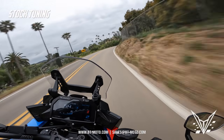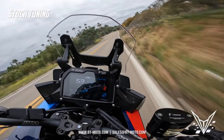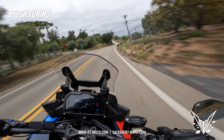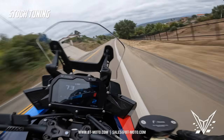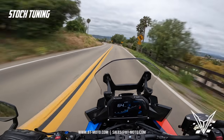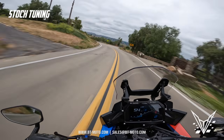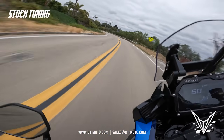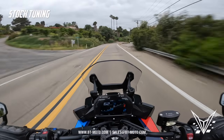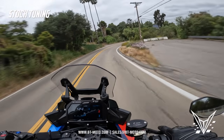So far, tip-in's really nice. The bike feels great, nice and even, but the power comes on in second gear as soon as you hit 8,000, 9,000 RPM. It's a little bit annoying. The power's nice. You can definitely feel that 30 horsepower over the standard XR, but it kind of comes as a surprise when you're in the middle of a turn and you're finishing a turn.